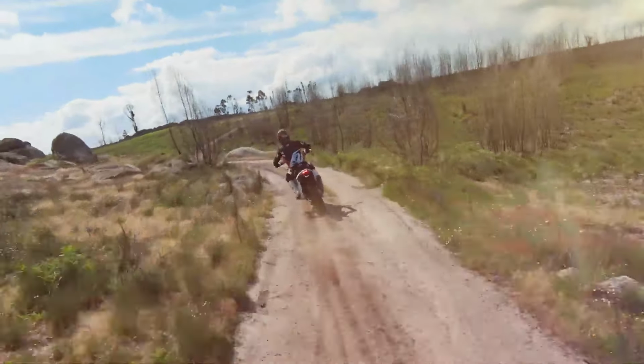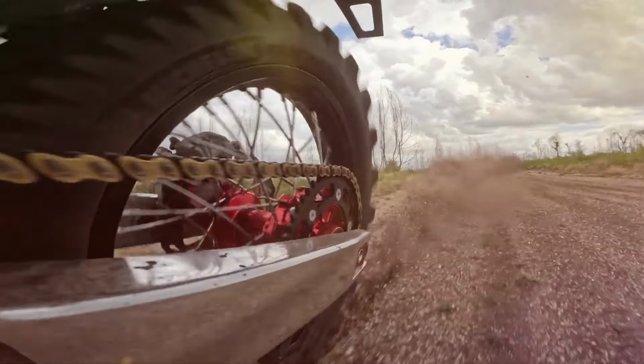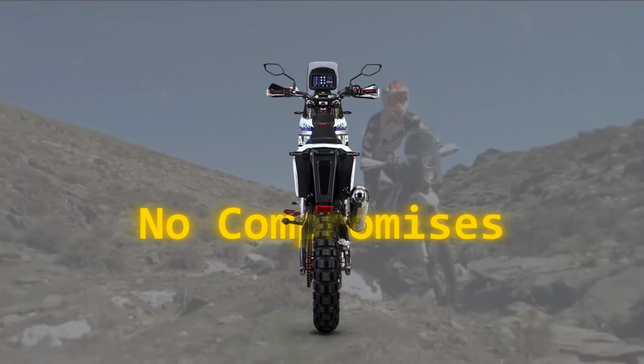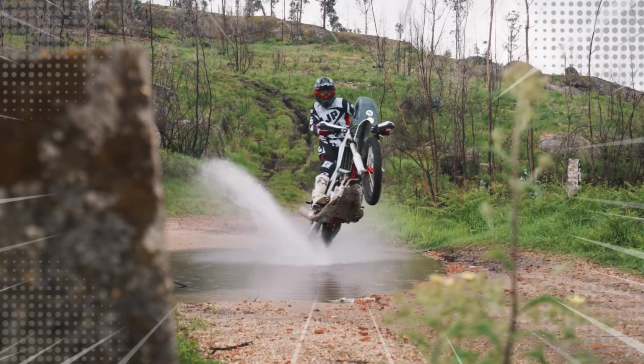But if you're in Europe and love rugged, light, simple tech with Dakar blood in its veins, this is your bike. The 2025 AJP PR7: no compromises, no nonsense, just pure adventure. Get ready to ride.